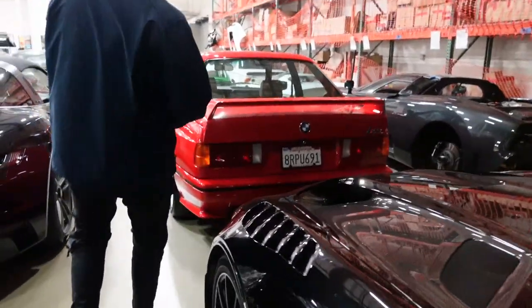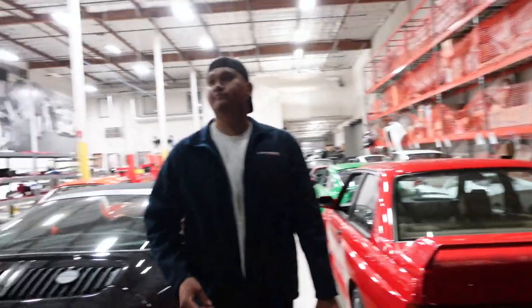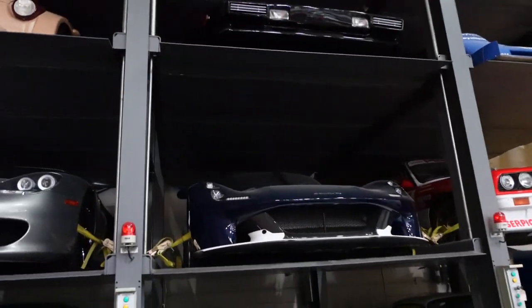That's some serious money right there. I can't believe this is Paul Walker's. You want to see another cool E30? Oh yeah, oh my God, I didn't even look at these ones. By the way, it's not a replica. We don't deal with replicas. So everything there is legit, the original car.